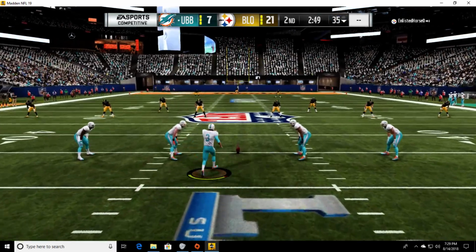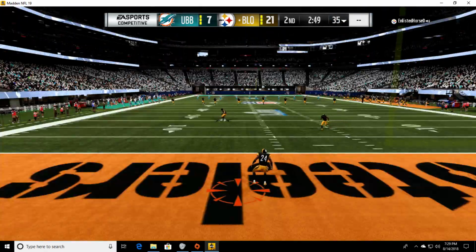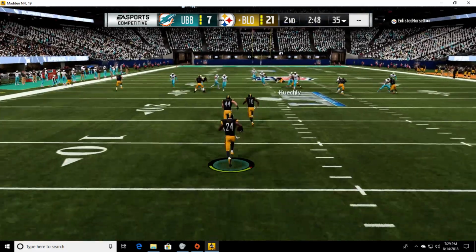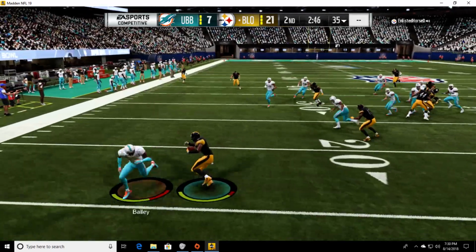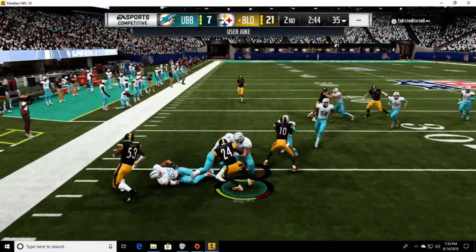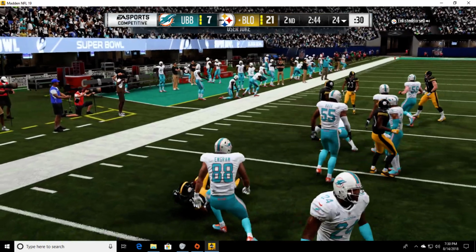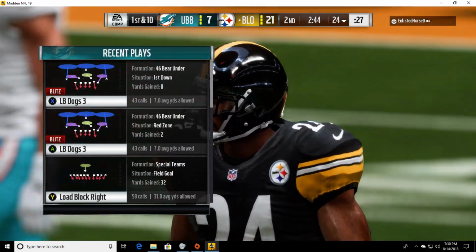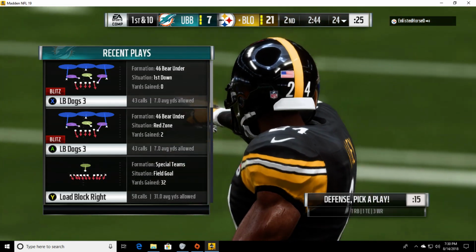Gostkowski now out to kick it away. That's fielded in the end zone. That's running right through it. They'll bring it back to just about the 25. Call it the 24-yard line. And Pittsburgh getting set to take the field.